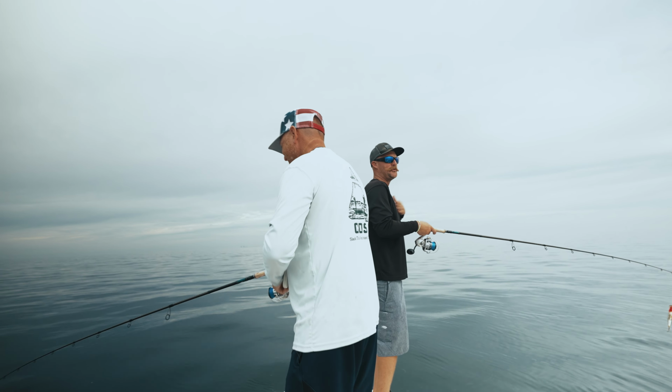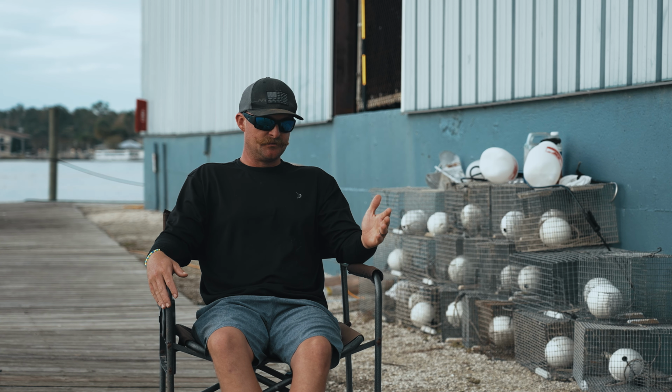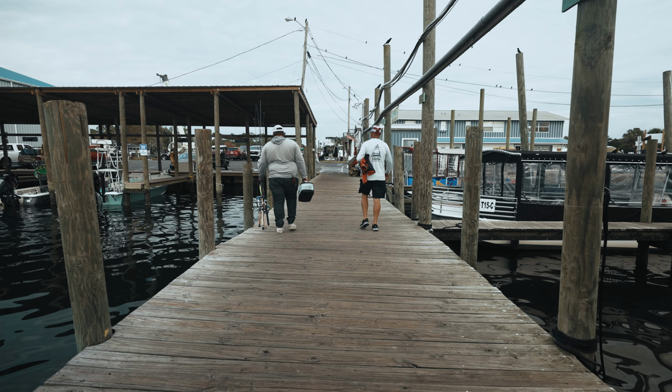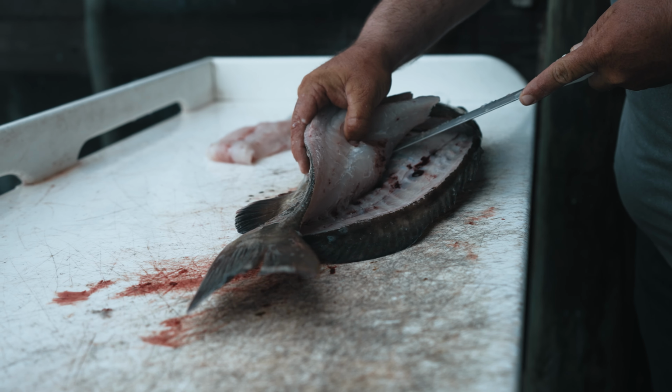If you decide that this is something that you want to do, you should book a trip with Captain Leon with Real Time Outfitters. This guy is the most personable and friendly and professional guide that I've ever been in the boat with. And Captain Leon, I appreciate him for taking us out, because most of that's a new experience for me myself.